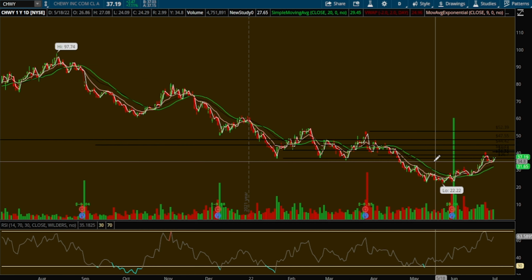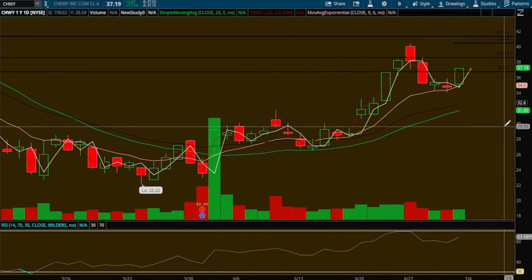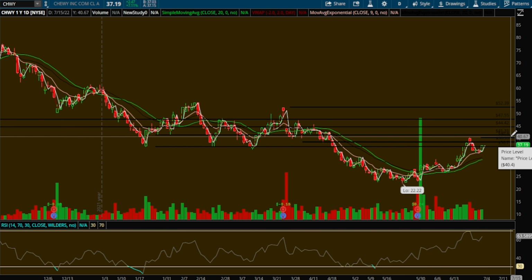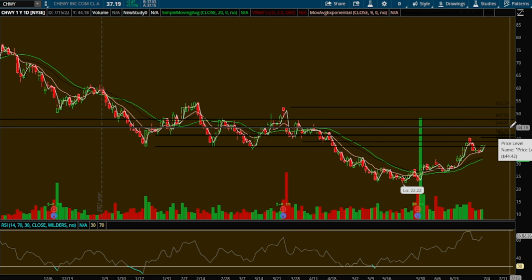And if we break that, we do have some room. Should be super cheap to trade. We got room up to 41.3. And above that, we have a decent gap. We got room all the way up to 44. But keep in mind, always trim, always secure profits, and adjust your stop loss accordingly.